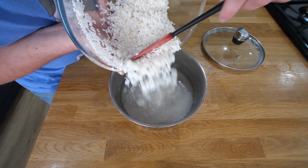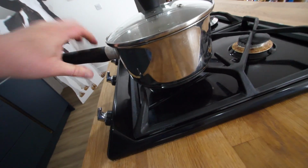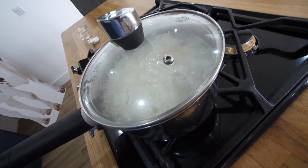We've got the drained rice that's had about 25 minutes actually, and we bring this to a boil. And it has just hit a simmer, so letting it bubble away gently. About 10 minutes time, most of that water should be gone.